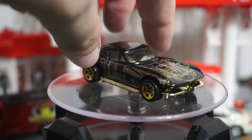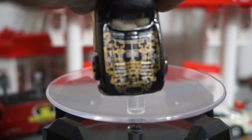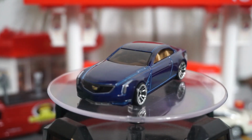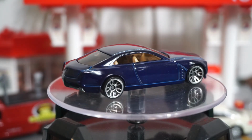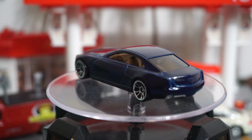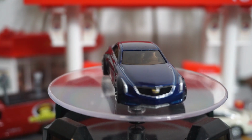Actually, let me show you the hood real quick. You probably get a better view of the hood. And you see the X-ray of it. That's pretty neat. Okay, and then we'll go on to the next one. Next, we have the Cadillac El Mirage, and this is from the 2020 Hot Wheels Exotics 5-pack. And I believe we have a black one for Jason, so this is going to be yet another new variation for him. And I'll just let this pass one more time. We'll move on to the next one.